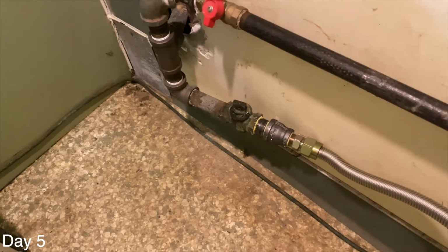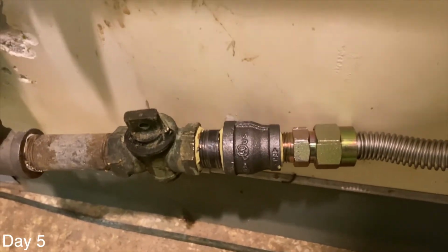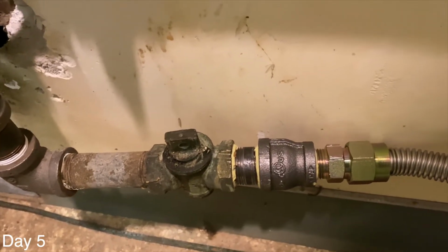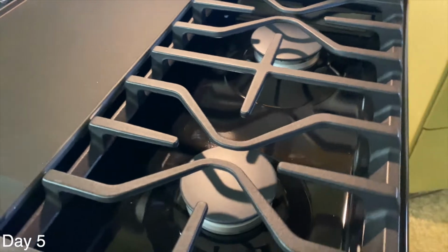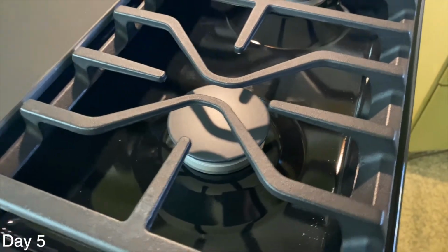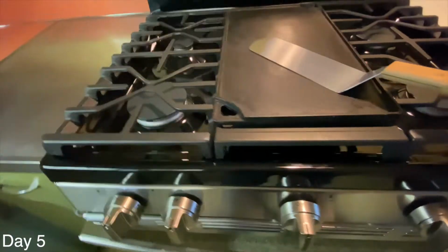All right, so we got hooked up with the gas. We just ended up using a reducer with a nipple on the end to plug into the existing valve. And then we use the line that came with the range, and she fires up beautifully. Whereas the old one just kind of spewed gas everywhere and didn't actually light anything.